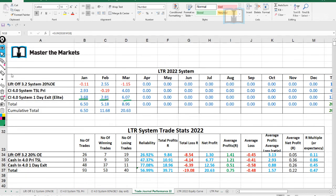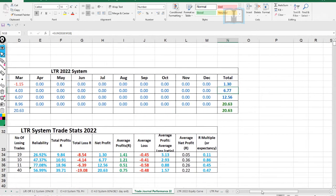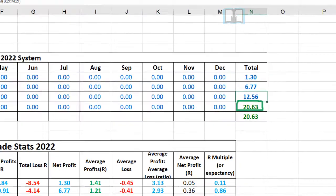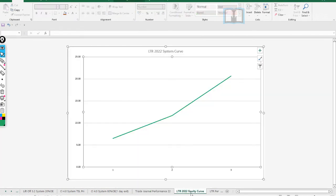On this strategy, no drawdown so far. Over here we have 12.56%, as you can see. Overall, for this first 3 months, we are up 20.63% for the first quarter of this year. And here is the equity curve for the 3 months.